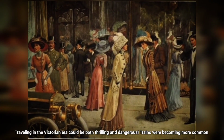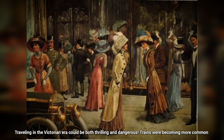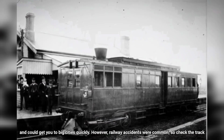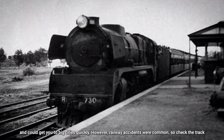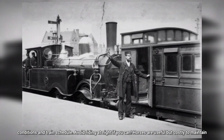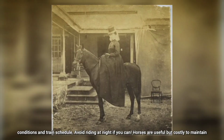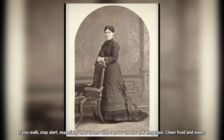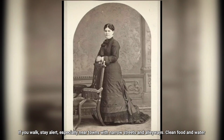Traveling in the Victorian era could be both thrilling and dangerous. Trains were becoming more common and could get you to big cities quickly. However, railway accidents were common, so check the track conditions and train schedule. Avoid riding at night if you can. Horses are useful but costly to maintain. If you walk, stay alert, especially near towns with narrow streets and alleyways.